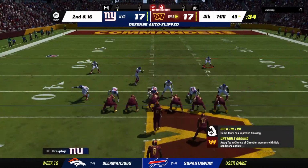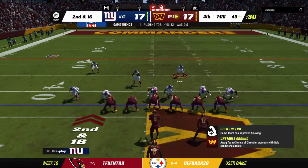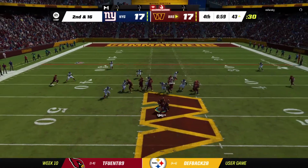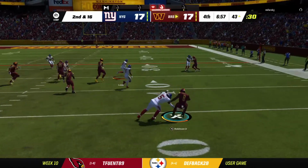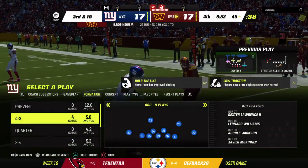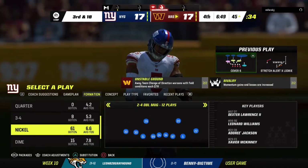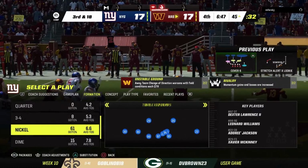Tough spot looking at second and 16 here after the big loss. They'll run this one right with Robinson. And this Giants defense getting off the ball quickly. They stop him behind the line again. They lose 2 on that last play, so things get even tougher. Third and long coming up.